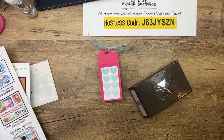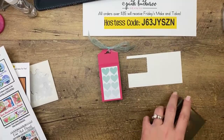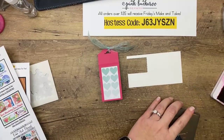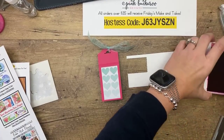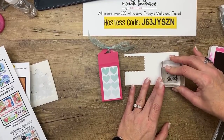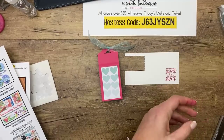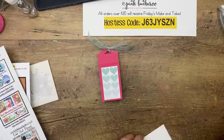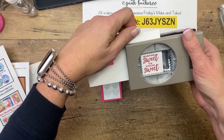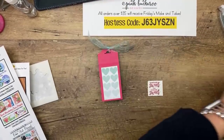Okay, now the sentiment, we're gonna stamp it. Oh. My Melon Mambo ink pad is backwards, and it has been backwards since I got it years ago. And I need to just get a new one because one of these days I'm gonna break my finger trying to open it the wrong way. I'm gonna put it there on Basic White and take my rectangular postage stamp punch and just punch part of it like that, so we have a straight edge.